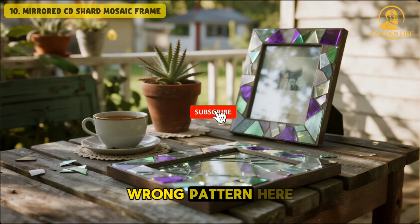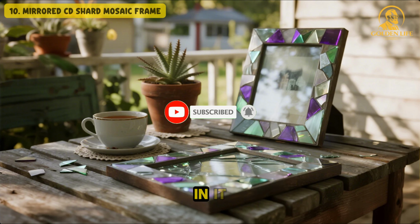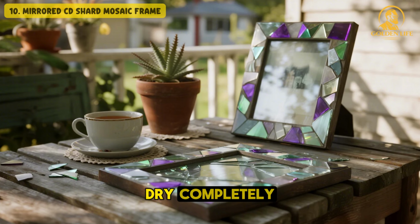There's no right or wrong pattern here. Let your hands decide where each piece belongs. You'll find a rhythm in it, and perhaps a bit of reflection too. Once finished, let it dry completely.